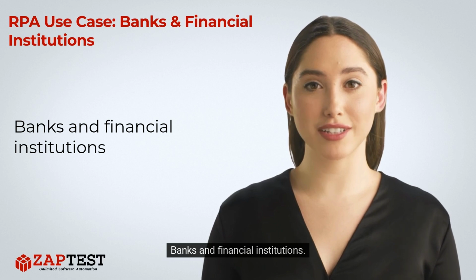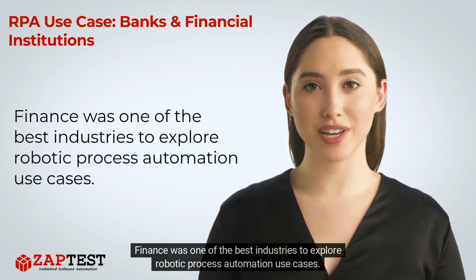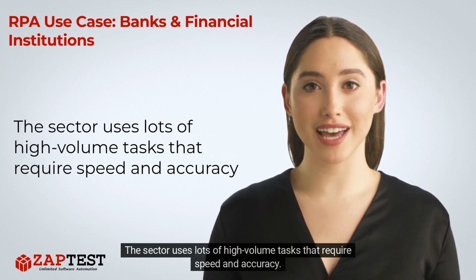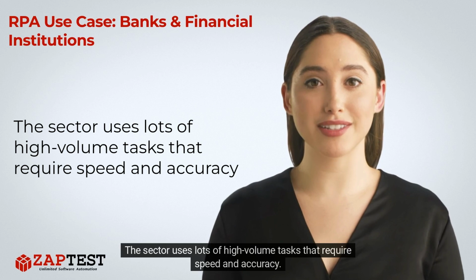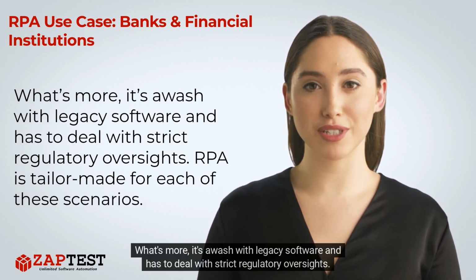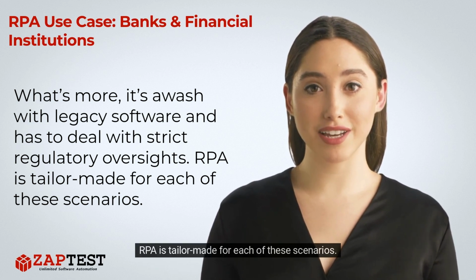Banks and financial institutions. Finance was one of the best industries to explore robotic process automation use cases. The sector uses lots of high-volume tasks that require speed and accuracy. What's more, it's awash with legacy software and has to deal with strict regulatory oversight. RPA is tailor-made for each of these scenarios.